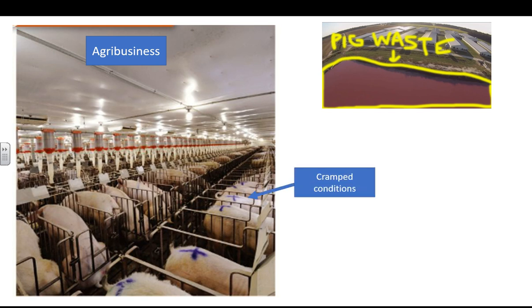So you can see that one of the features here is obviously cramped conditions. Cramped conditions are going to be a big problem for these animals, but we'll see that later on. The reason why it's done here is because it's cheaper. Okay, so you can see that we are maximizing the amount of space by penning in these little cages as many pigs as possible.